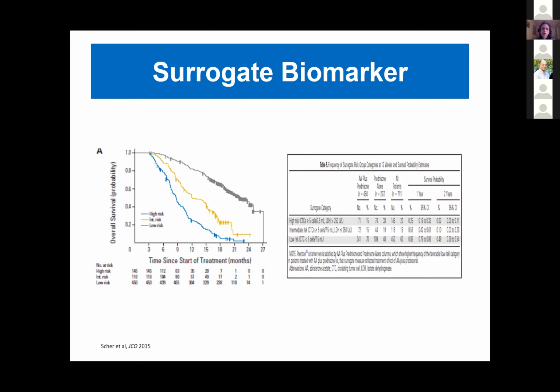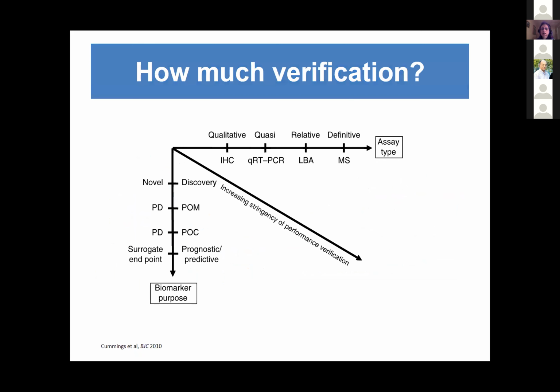And this is very powerful because potentially, if this is accepted in the community, and you know that overall survival is hard to design as an endpoint in a clinical trial, someone may use the combination of circulating tumor cell and LDH. We're far from there though. So this is again a hypothetical example.